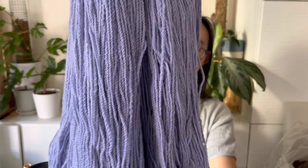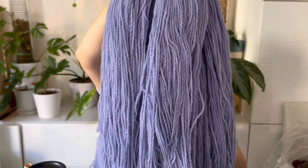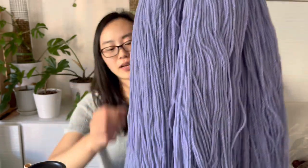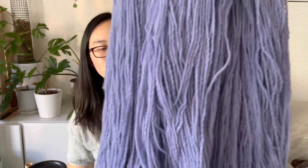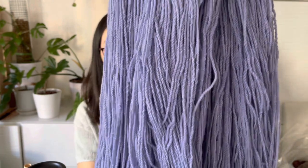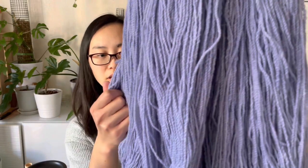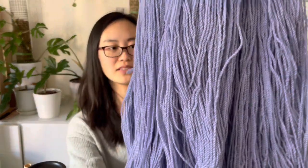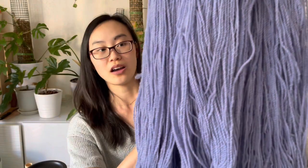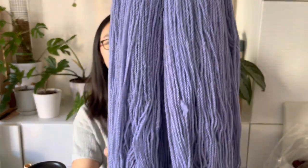So this is the yarn. It's really squishy. I think it's about a DK light worsted weight. It's definitely not a full worsted, and it's definitely thinner than the Green Mountain Spinnery worsted wool. It's also very light and plush, which I like, and this will definitely be next to skin soft. Ta-da!